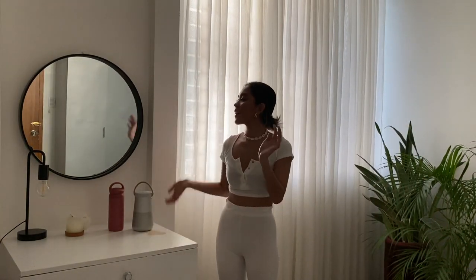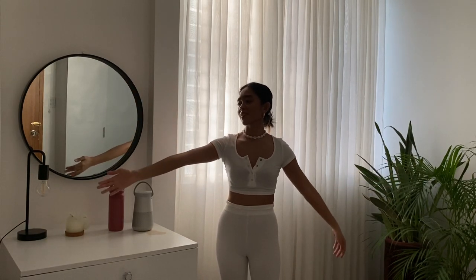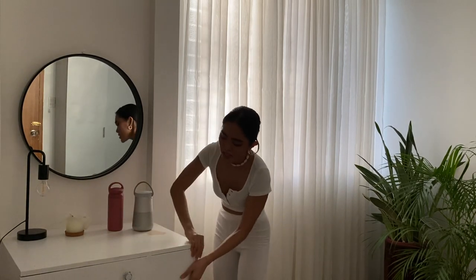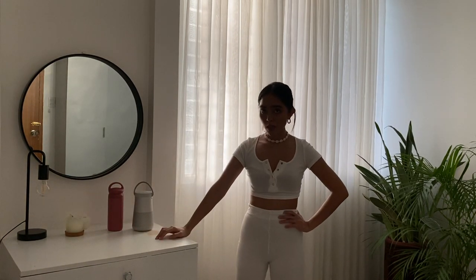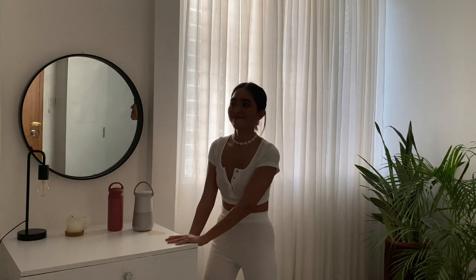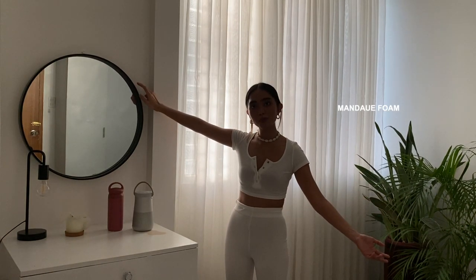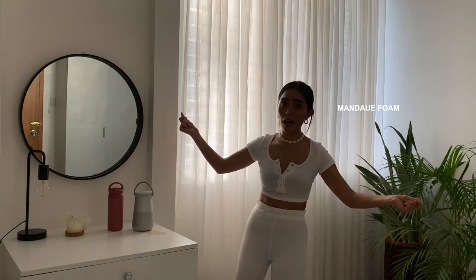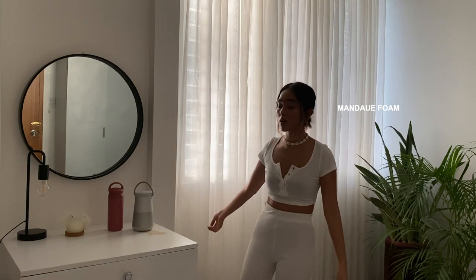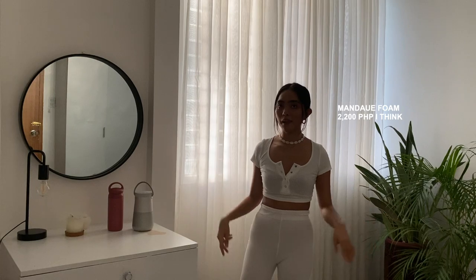Okay, this part of my room, you guys have asked me where I got the mirror, where I got the lamp, what's my speaker, where I got my tumbler. So this floating table is already here when I got here. It's built in. Can't remove it. My mirror is from Mandaue Foam. If you're from the Philippines, I'm sure there's some Mandaue Foam near you. They actually have cute stuff. You just have to look. This was around 2,200, something like that.